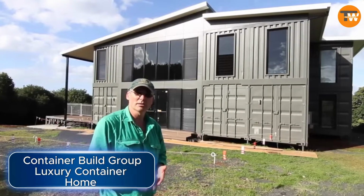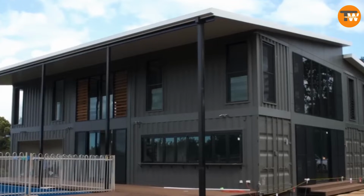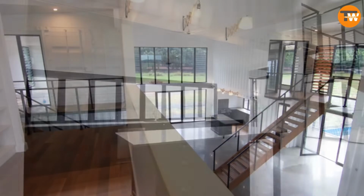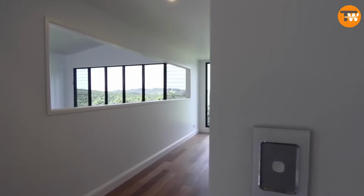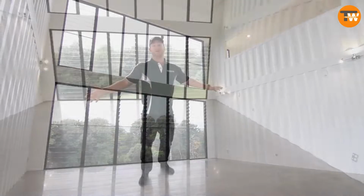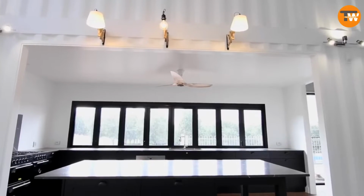Container build group Luxury Container Home. The Lindendale is a luxury home built from shipping containers by an Australian company known for its quick construction times. It took them just 10 weeks to build the house, with the containers being set up in only 5 hours. This efficiency is partly because they manufacture the containers themselves, using 6-metre ones for this project.